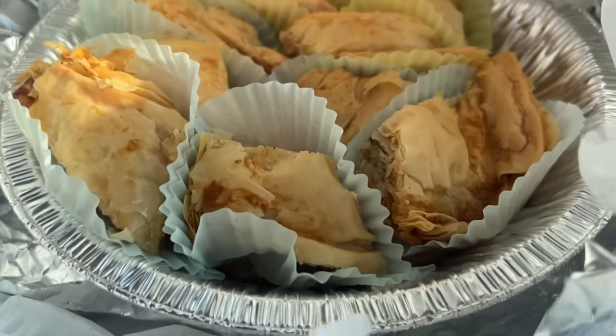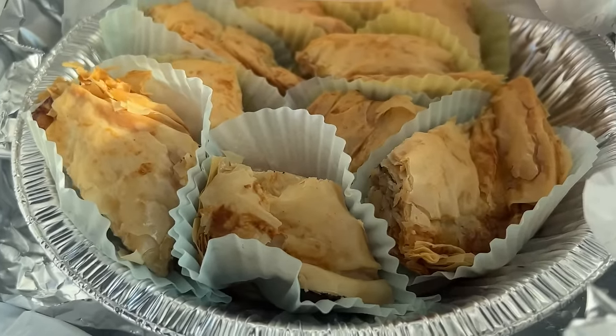George's mom sent some homemade baklava for us out here. Bonus.